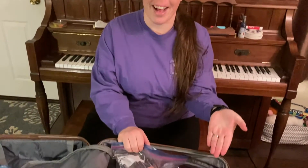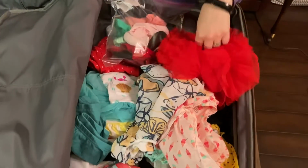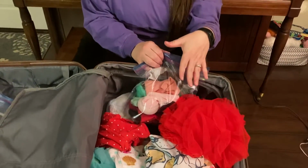Taking a little one to Disney is so much fun, especially a little one that's a girl. It is so much fun to plan her outfits for the day. So if you zoom in to our chaos of clothing, we have all of her frilly outfits ready for Disney. We just need to organize them a little bit more. We've got her swimsuits, we've got her adorable outfits, everything and anything that she might need.